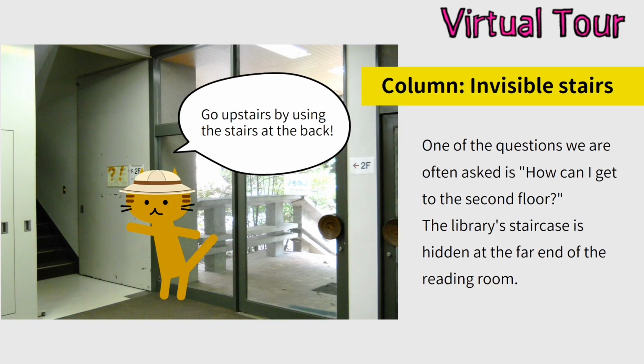Now I'd like to give you more detail about the layout of the library. One of the questions we often receive is, how can I get to the second floor? The library's staircase is difficult to find since it's at the far end of the reading room. By using the stairs, you'll gain access to all of our library resources. Go upstairs by using the stairs at the back.